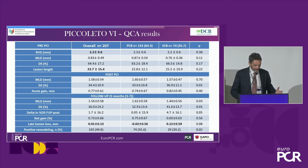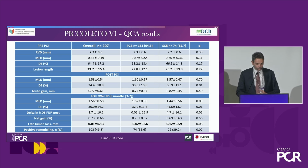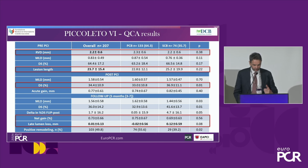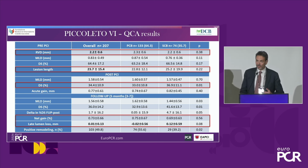And this is the QCA result. You can see that reference vessel diameter is 2.2 millimeters overall, no significant difference. Percent diameter stenosis after PCI is higher for sirolimus-coated balloon, so the acute performance is worse, probably related to the lesion preparation, which is 37% versus 33%. And the percent diameter stenosis at follow-up is higher, which is better for paclitaxel, with a net gain which is 0.75 for paclitaxel and 0.69, much better than the Transform 1 study with sirolimus.